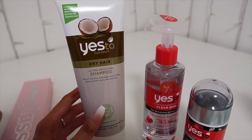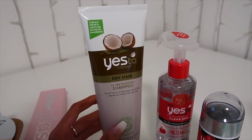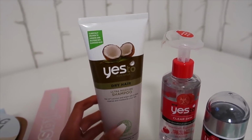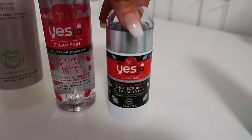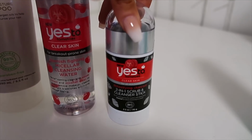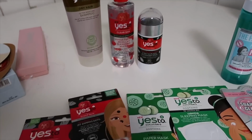Coconut is one of my favourite scents for everything, so I'm very excited to use this. This is going to be great when I get back from holiday and my hair is dried up from the sun. Then we have the Yes2 tomatoes and micellar cleansing water. And finally, this is the detoxifying charcoal 2-in-1 scrub and cleanser stick. So thank you to the lovely team at Yes2 for those little bits.